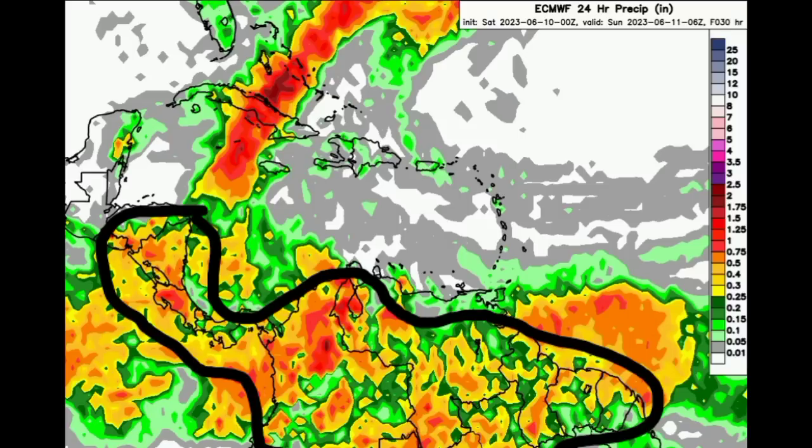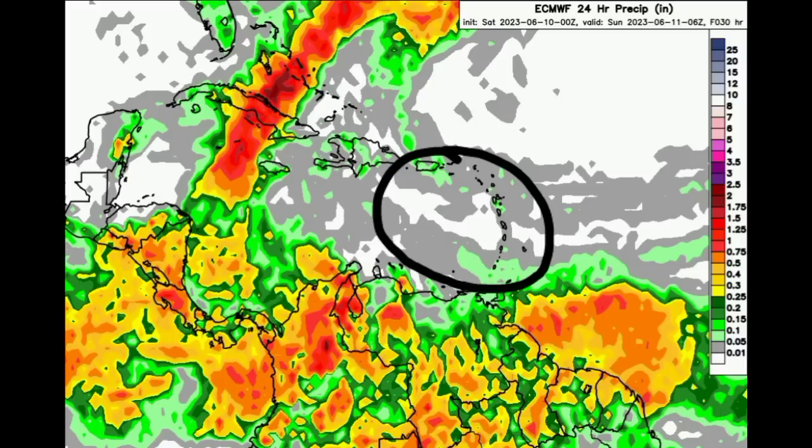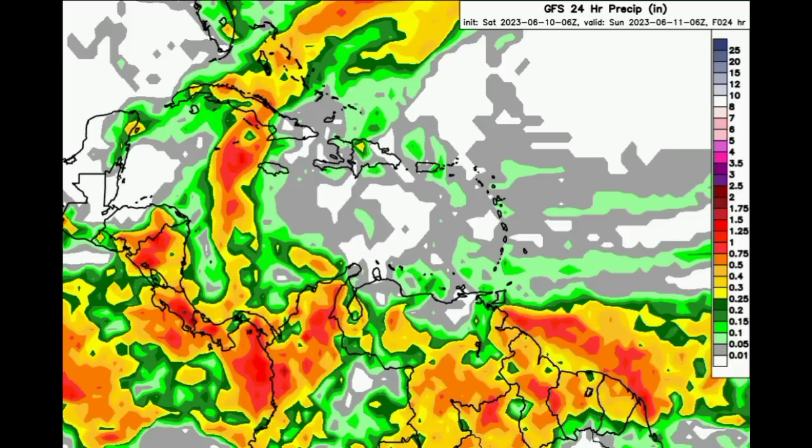Of course, in the east, as I said, we have those little cloud clusters coming from the tropical Atlantic that could enhance the weather there, bring in some showers. So that is where we see those very low rainfall totals expected. Head into the GFS model. Is GFS in agreement with this?